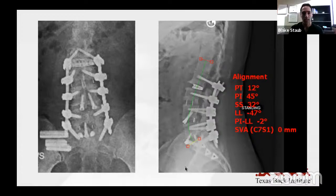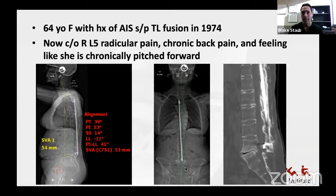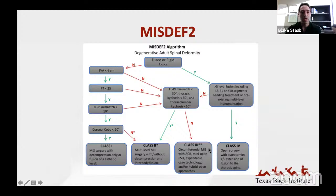One other quick patient. This is a lady who was fused in 1974 for adolescent scoliosis. She now has an L5 radiculopathy and feels pitched forward. Her pelvic tilt's 39. She's got a 40-degree mismatch. This is a pretty big deformity, but as you see on the CT scan on the right, she has air in the disc space. She's mobile at 5'1". So my thinking was a minimally invasive TLIF, but then an open correction, because if we look at our algorithm, she falls into this class 3 category with circumferential MIS or a hybrid technique.